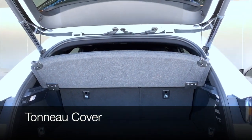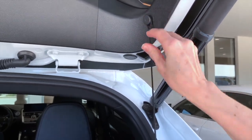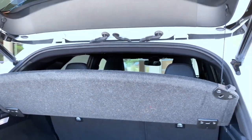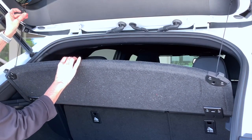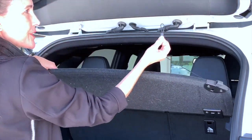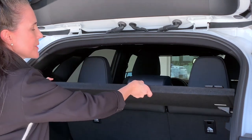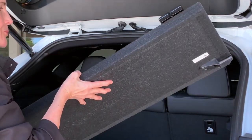When you open the rear door, if you have the cording attached, it's going to open up the tonneau cover or privacy shade for you. I want to make sure that you know how to detach and store the tonneau cover. To remove the tonneau cover, simply release the anchors that are right at the top. They have a small loop that holds onto a post. You can take the cord and lay it inside. Fold it forward, lift up, and push away. Then you can lift out the tonneau cover and remove it.